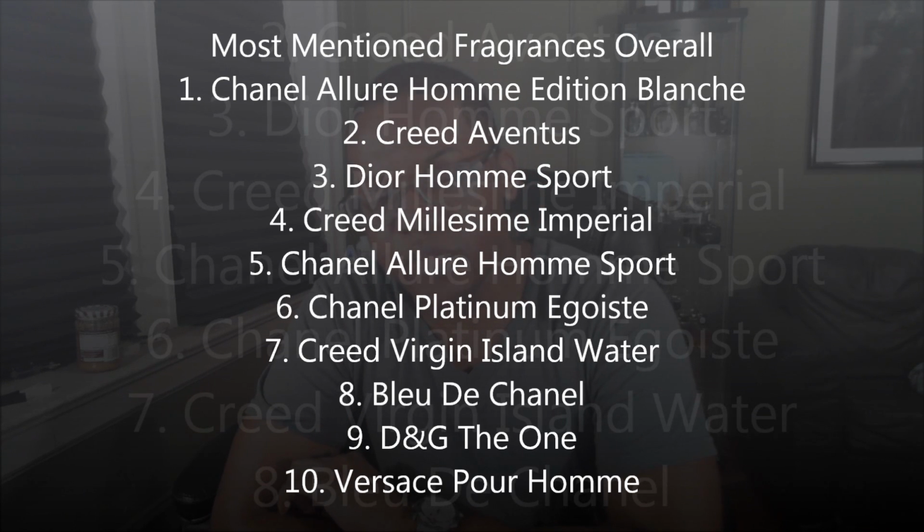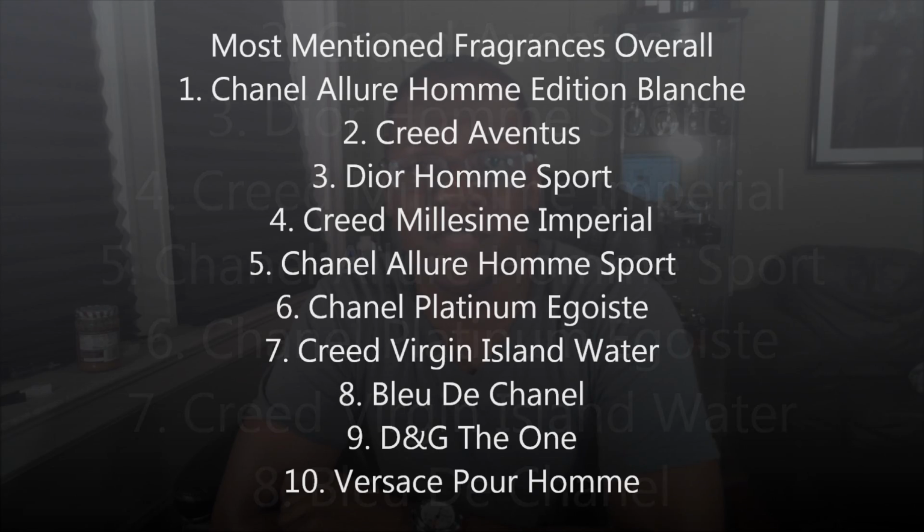So a very healthy mix of both niche and designer when we're really just looking at a fragrance by itself. Among all of these fragrances that are mentioned, you really can't go wrong if you're looking for some quality juice to select for the summer.